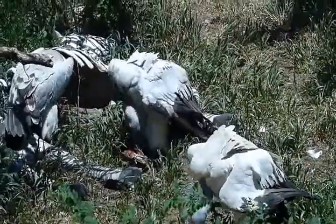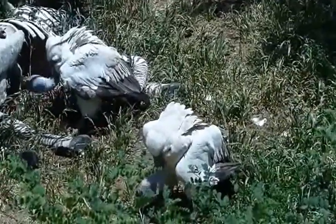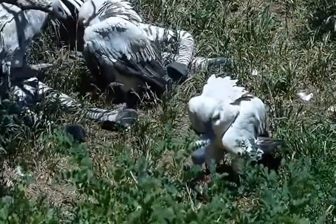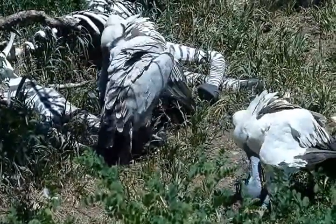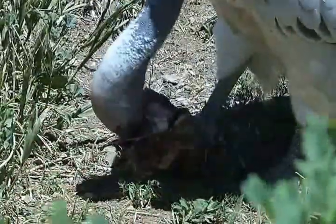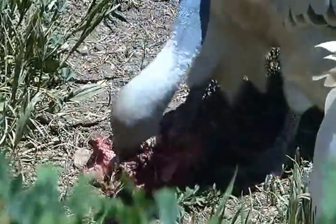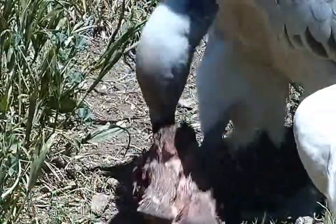Unfortunately, those scenes where you see lots of vultures around a carcass are becoming less and less common. The number one threat to vultures in the wild is poisoning. Poison is put out for other animals like lions and hyenas. But vultures are so good at their job that no matter what they find, they eat it. Now you'll see a final flight from a bird that you see almost every day. Symbol of hope and peace.